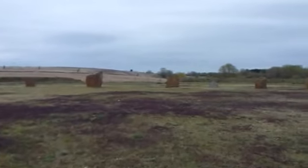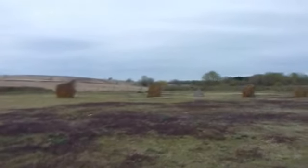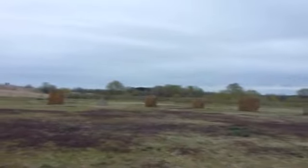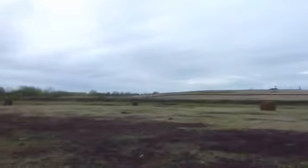I hope to come here one midsummer or at the solstice to see if there's anything that suggests these stones have been so arranged as to point out the rising sun or the setting sun.